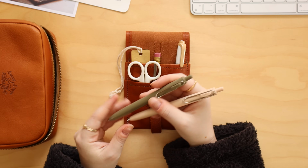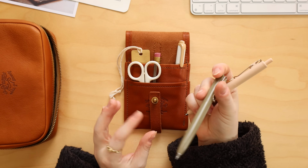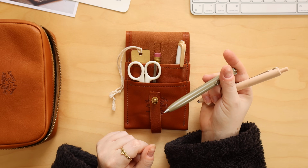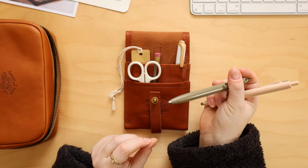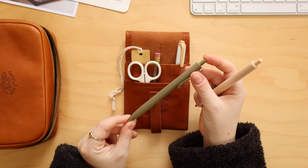So what I do is I keep the body, but I always put my personal favorite refill in here, which is a gel pen refill by Sarasa, and it is the Sarasa Vintage Brown Gray ink in 0.5. I think I've been using this gel refill since 2021, so it's been over 4 years now, which is kind of wild to think about.